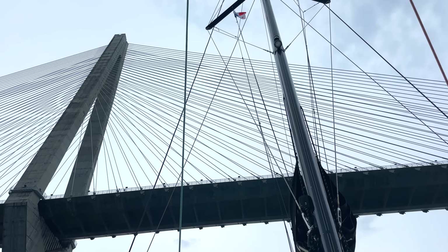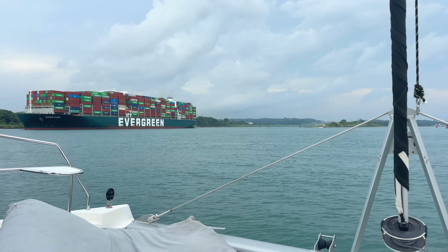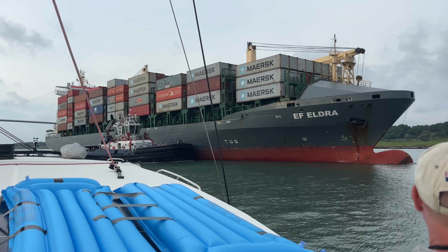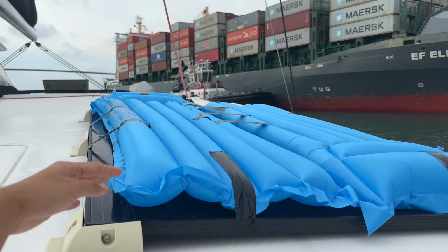Because it was low season, we didn't have to raft up to any other sailboats. We just had to wait until this big tanker arrived so that we could go at the same time. The advisor guided the captain on speed and proper timing of arrival into the chamber behind the tanker. What they've done to protect the solar panels when they throw the lines is just put these floaties on it.